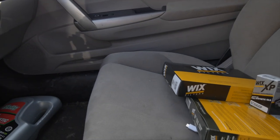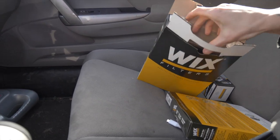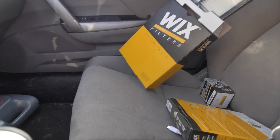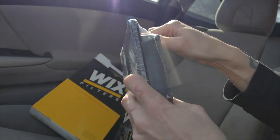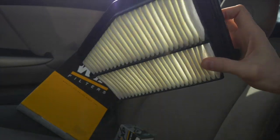You can basically head over to your auto parts store and ask them for a new filter. They can look up the type of vehicle you have, and it's as simple as just putting the new filter back in. Usually you should compare the two and make sure that they match up, but I already know what mine looks like, so I'm going to go ahead and just replace it.